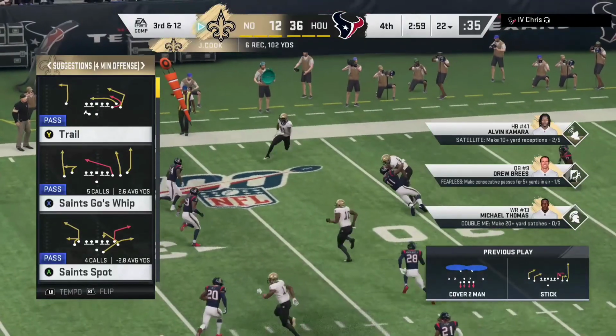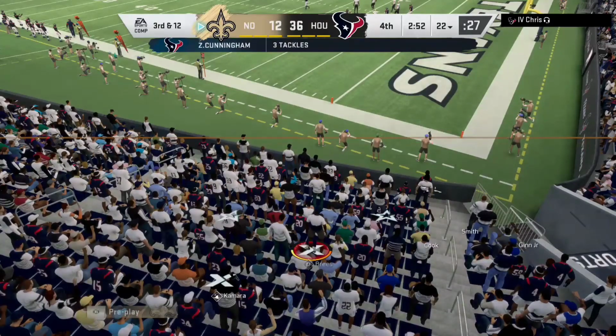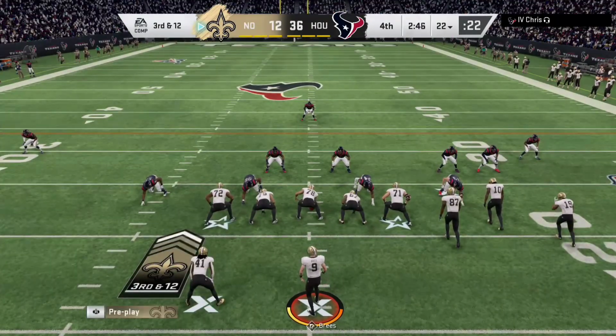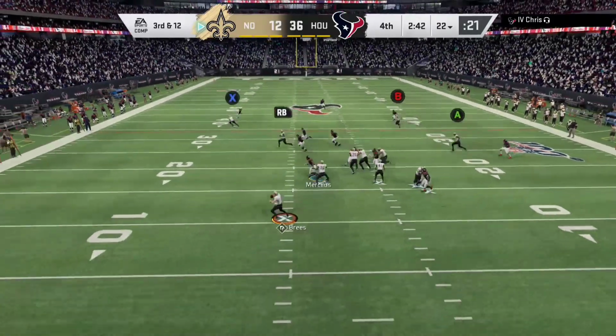Those short little routes are probably going to be open. The defense will let those happen, especially when they can make an inbounds tackle. Yeah, where's Coach Madden when you need him? He always talked about taking what the defense gives you, but sometimes you have to know when you have to take more. That was one of those situations.